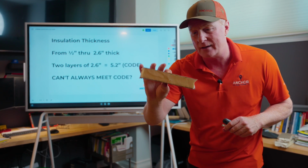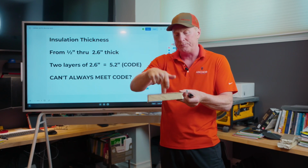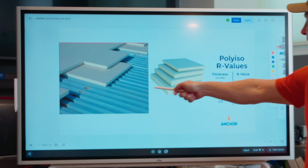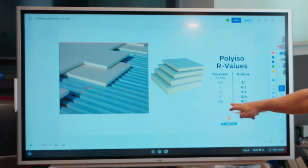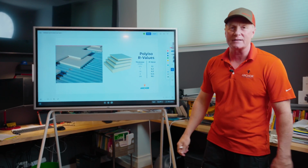It's got a paper side on both sides. Make sure that you understand in the proposal how much polyiso is going on to your roof. Here it is being installed. We stagger the seams. The different R values or thermal ratings: if you're only putting a 1/2 inch, you're gonna get about 3. The 2.6 inch thick brings you up to an R value of 16.